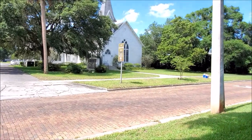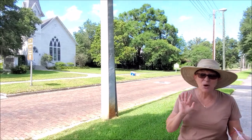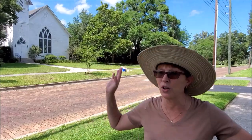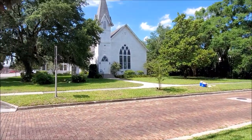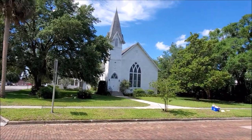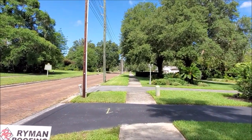And it's the First Presbyterian Church. That is beautiful. And it's so beautiful at Christmas time. Yeah, when they have the Church Street Christmas, you'll see our videos. These places are so traditional. They keep everything traditional with lights and church music. It's just beautiful. This is where they close the street down, all the way up there.